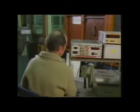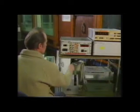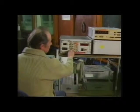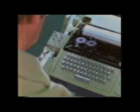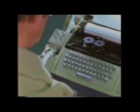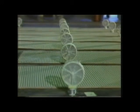Once the fans have reached a constant speed, readings are taken from each windmill in turn. A record of the readings is typed out automatically. But these readings are only for one particular arrangement of the windmills. By turning the whole array on a turntable, the arrangement can be changed.